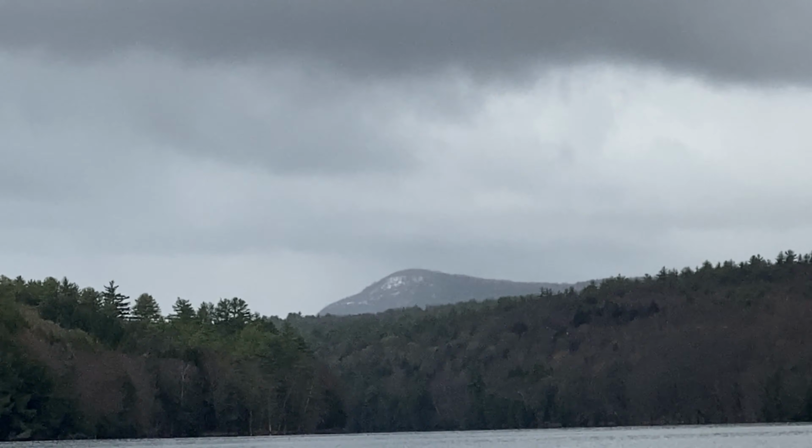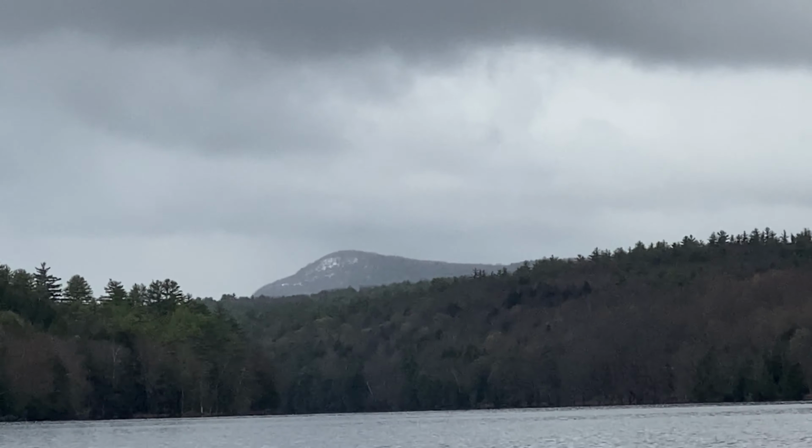I am getting covered in water. Look at my glasses. They're covered in water. I guess I'll catch up with you guys when we get to camp. As soon as we get there, I'm not going to show you around. We're going to set up tarps and stuff, and then I'll show you around. Jay just pointed out the snow on the mountain right there. Oh, there it is, right there. Wish we were up there.